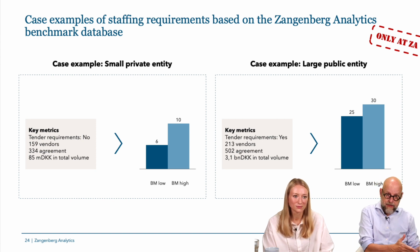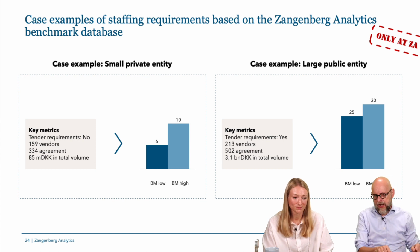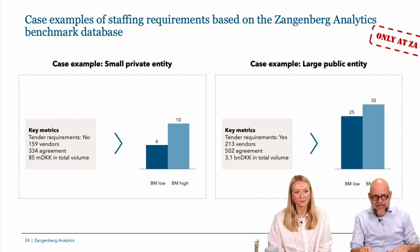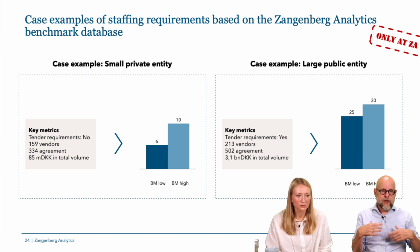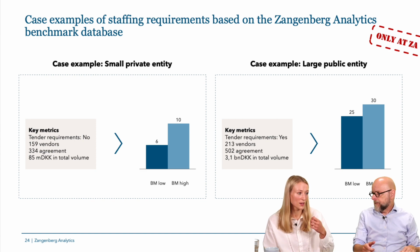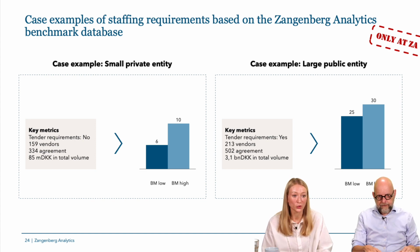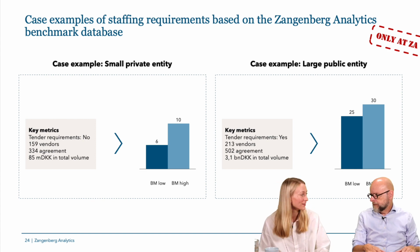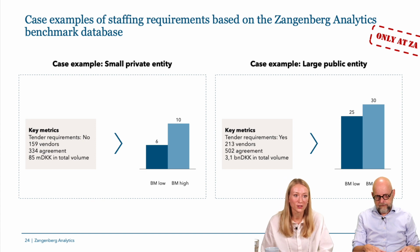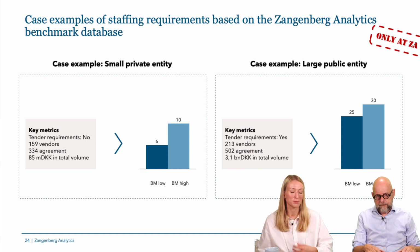While in the other example, you have a much higher average value on each of the individual agreements, and we use value as a proxy for complexity, so the complexity is probably also higher. You will gain a higher amount of money when doing financial controlling, etc. There will be more money hidden in each of the boxes when the contract is larger.